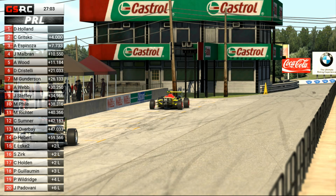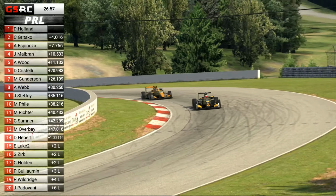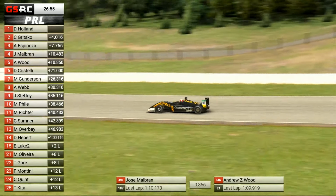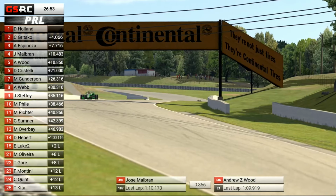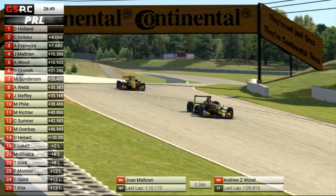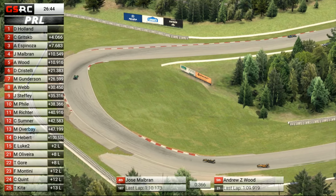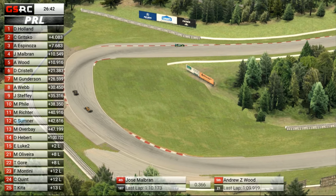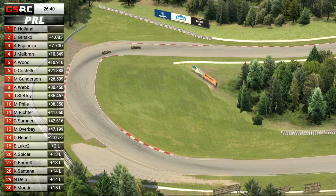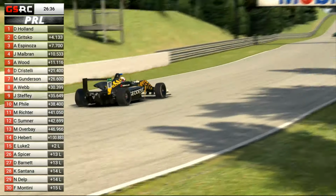So who all do we even have left now? We've got 14 cars on the lead lap, but we do have a few still running around who've been put a few laps down. Looks like Holden and Guillaume have repaired their cars and gotten back out. So that leaves us with 16, if I'm not mistaken. That is less than half the field that started this when the green dropped.